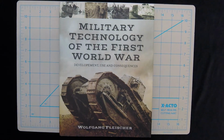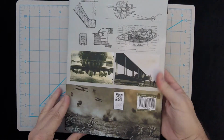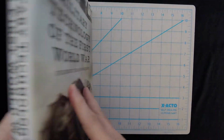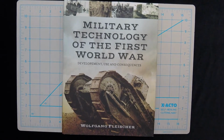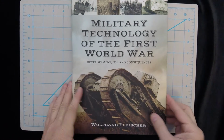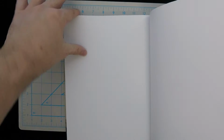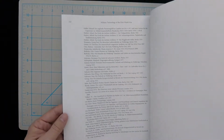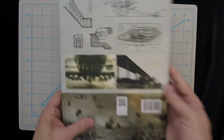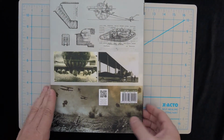Today we have for you from Pen and Sword. I want to say this came from Casemate, but it's Pen and Sword Publishing. Military Technology of the First World War, Development, Use, and Consequences by Wolfgang Fleischer. So this is a hardcover book, about 220 or so pages, I'm guessing. 222 pages. List price in the UK is £25 and in the US is $40.